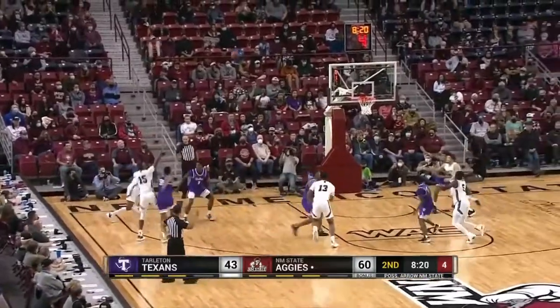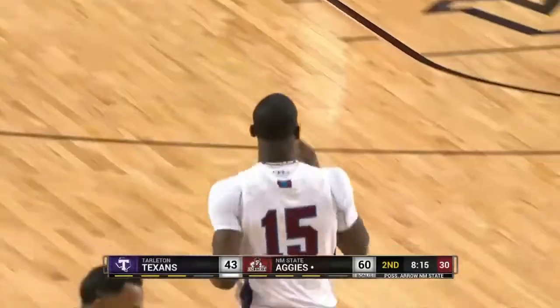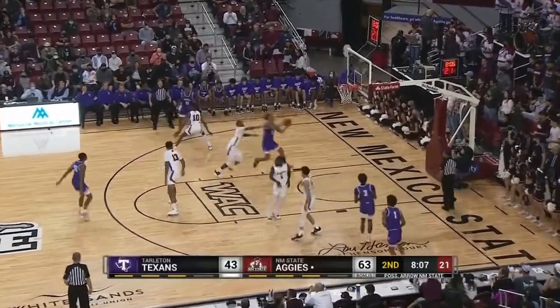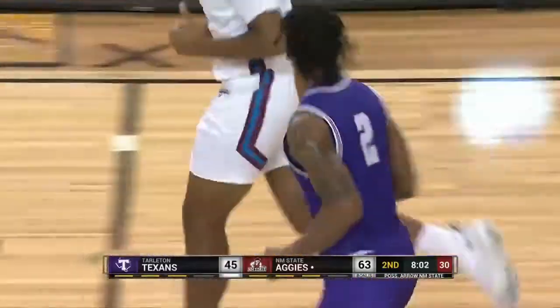Rice will trigger in for Peake. He curls and fires and makes the three. Another three for the Aggies. 10 for 19. This might be that breakout shooting game we were looking for from distance. Lead elevates to 20. Back door to Hicks, and he scores right around Peake.